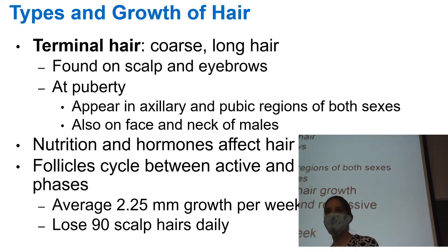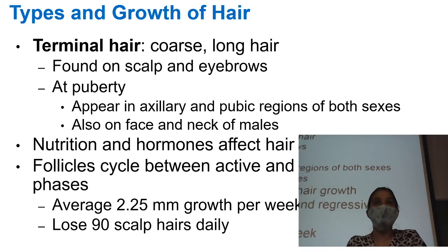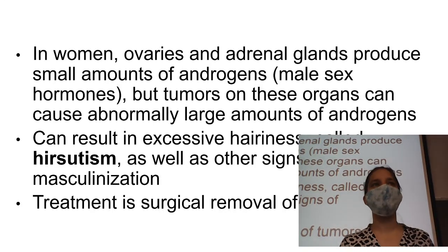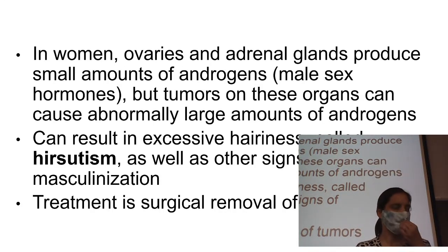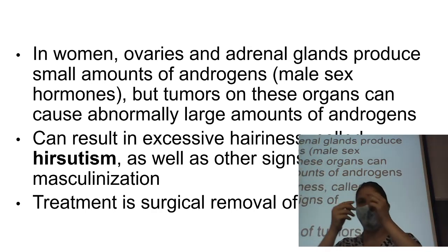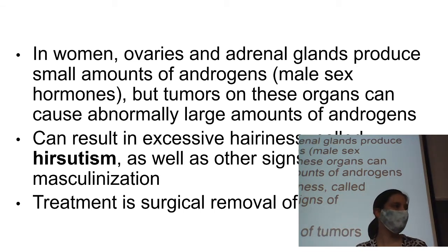People are losing about 100 hairs a day, which, if you've ever been brushing or combing your hair and wondered, am I going bald? Probably aren't, it's just that you lose a lot. So far, so good? Sweet. It's a similar reason why your eyebrows don't get super long. There's a time limit before they fall out, and you grow new ones.